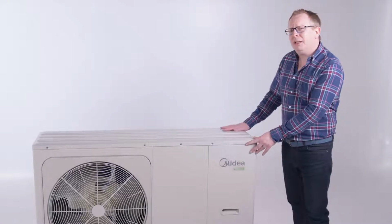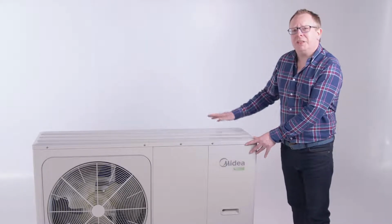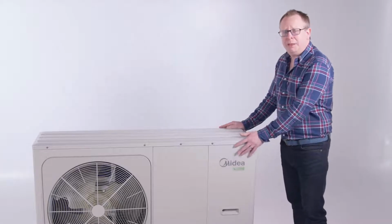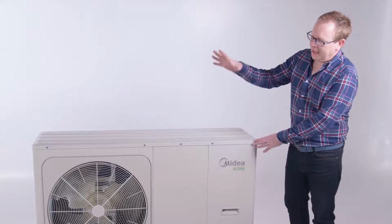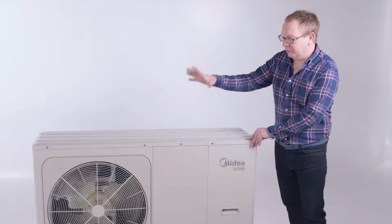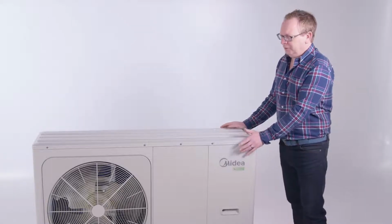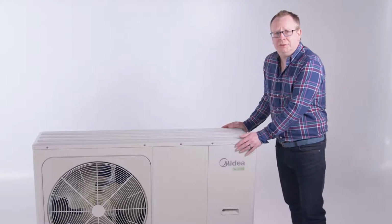One of the things that's really clear when you look at this Midea unit is the engineers have clearly looked at other machines available on the market, what the best features are, what should be used when they make this one. An example of that would be how they've managed to get that 16 kilowatts out of a unit of this size with only a single fan. And really, if you look into it, this kind of represents the next generation of air source heat pumps.